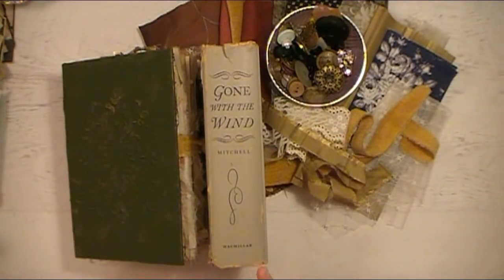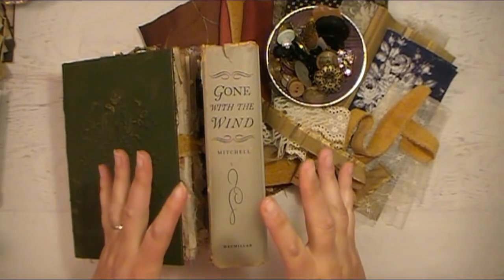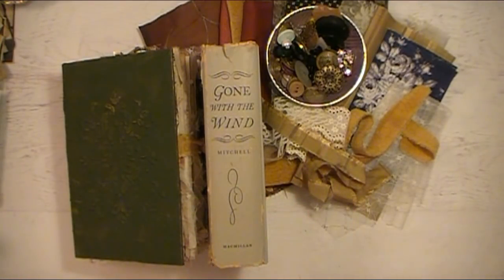Everyone, Abby here at Purple Cottage Crafts, and this is probably one of the most exciting slash favorite projects that I've made to date, aside from my kids' baby books and things like that, of course, and my wedding album.